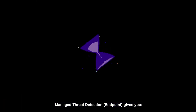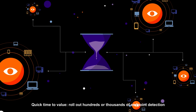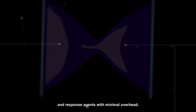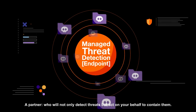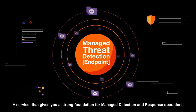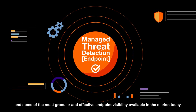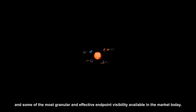Managed Threat Detection Endpoint gives you quick time to value. Roll out hundreds or thousands of endpoint detection and response agents with minimal overhead. A partner who will not only detect threats, but act on your behalf to contain them. A service that gives you a strong foundation for managed detection and response operations and some of the most granular and effective endpoint visibility available in the market today.